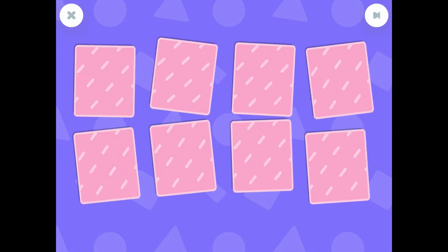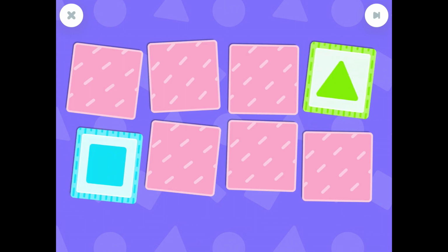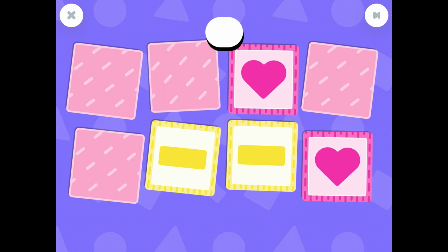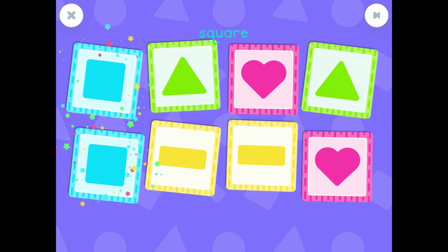Let's play again. Triangle, square, rectangle, heart. Triangle, heart, heart. Triangle, square, triangle, square. Congratulations!